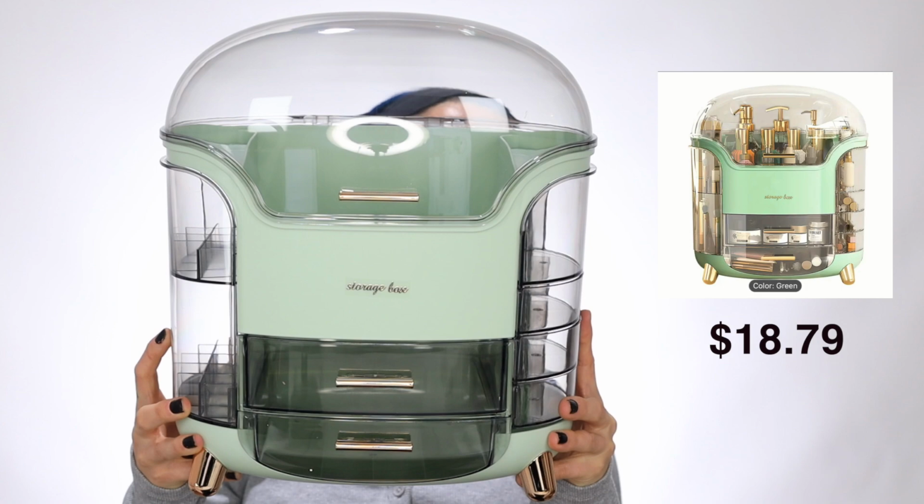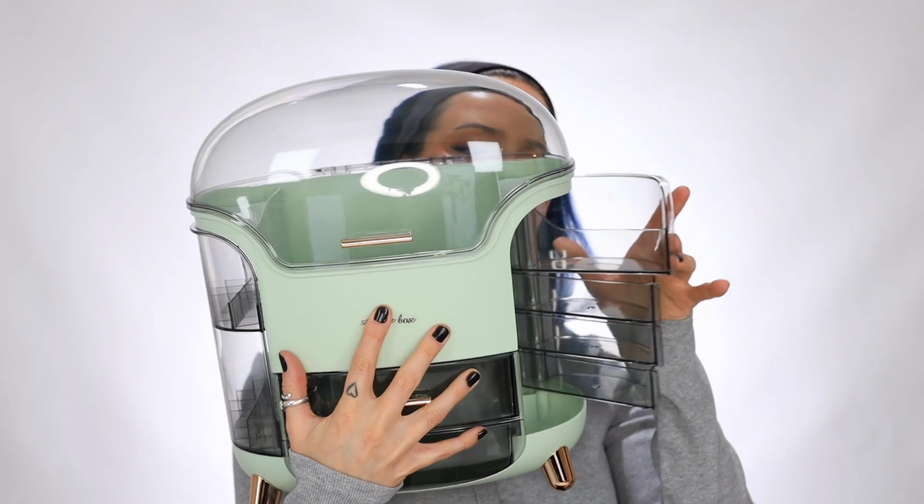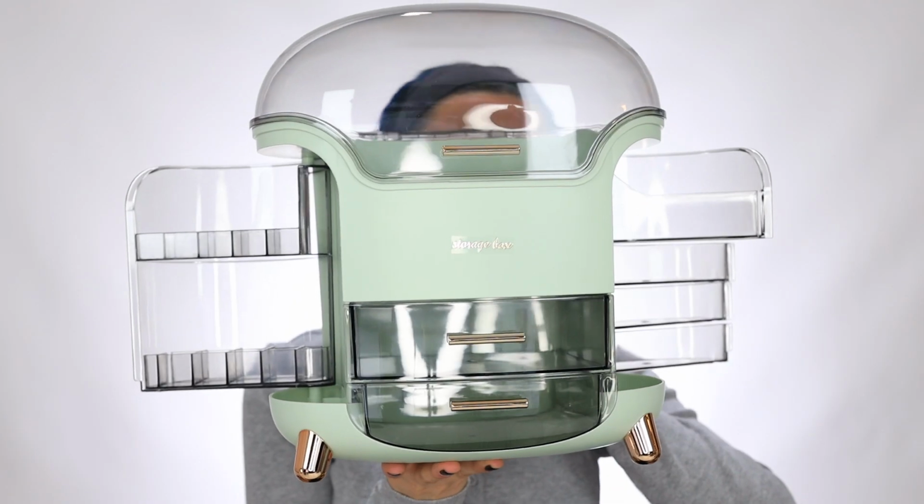Okay, I am so excited about this product. It reminded me so much of the Jetsons, if you guys are old enough to know who the Jetsons are. Very futuristic looking, I love it. This is the large capacity cosmetic storage box. This has so much storage and it's actually bigger than I thought it was. I was pretty nervous that this was gonna be tiny.